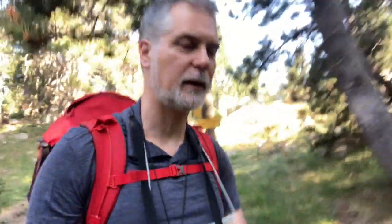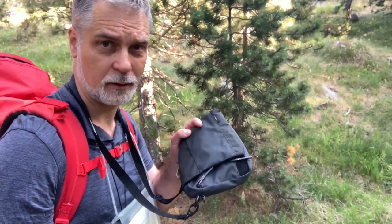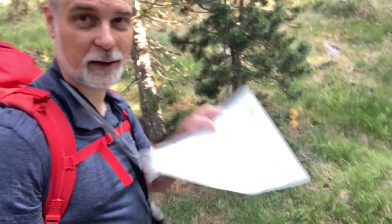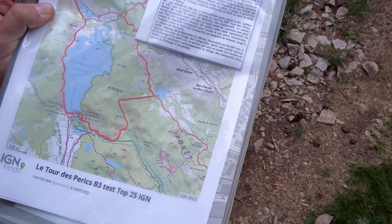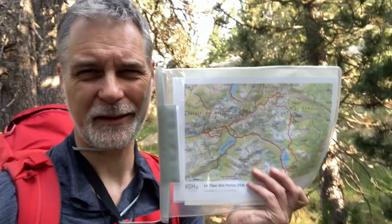So tell me truthfully, am I a little bit geeky with all this stuff hanging around my neck? I've got a bag for camera, money, that's it. I've got my compass and my plastic map case with IGN maps, which are the French 1:25,000 maps with contour lines. I printed those out for each stage of the walk, plus the instructions, plus a big map of the whole walk here. Seriously, is this overkill?